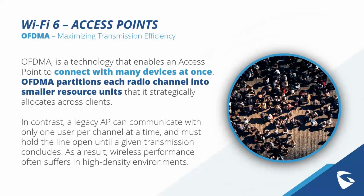So in contrast, legacy access points can communicate with only one user per channel at a time and must essentially hold that line open until given a transmission, and that transmission includes going back and forth. And obviously, this is happening incredibly rapidly. But as a result, the wireless performance often suffers in high density environments when you're talking about Wi-Fi 5 access points. You have many different access points, many different client devices. They're all sort of competing for bandwidth. They're holding channels, and it just takes more and more time.